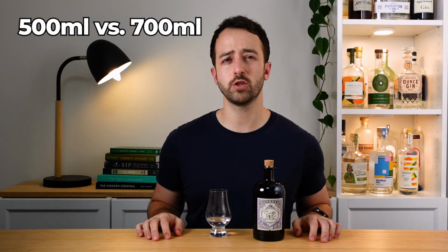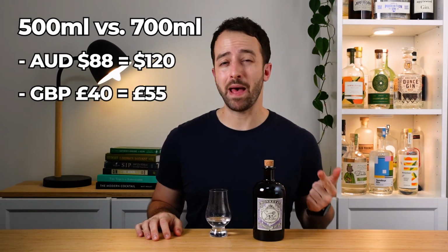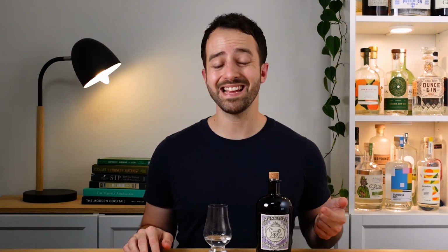The thing is, if you translate that to a 700ml bottle size, you're talking around $120 Australian, or £55, or even $70 US. So while yes, there's no doubt you're paying for something here that's super high quality, very tasty and very unique, I'll let you guys be the judge of if that price tag is really worth it.